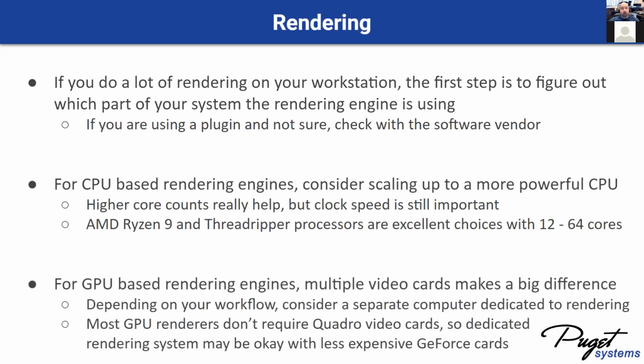If you're using a GPU-based rendering engine though, the way to go to scale up to really high performance is multiple video cards. Now, unfortunately, that can get expensive, especially if you're using Quadro video cards, which usually you want to use for Revit. So depending on your workflow, it's worth considering a separate system entirely. If you're doing a lot of rendering and just have a dedicated rendering box, you can do your Revit work on one system and then throw those files over, usually over a network, to be rendered on another box. And one of the advantages there is most of those GPU rendering engines don't necessarily need you to be running Quadro cards. So you can get away with 3 or 4 GeForce cards for maybe the cost of 1 Quadro and end up getting a lot better performance without compromising your Revit workstation and not having a Quadro there.